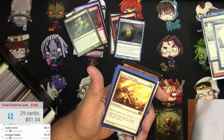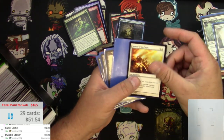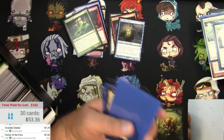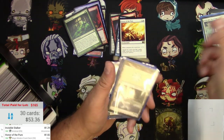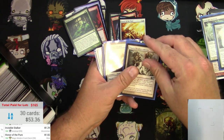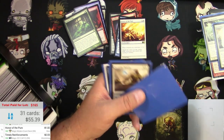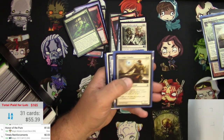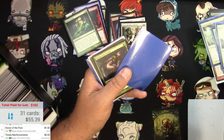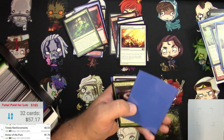Honor of the Pure from M12. It's a cheap anthem just for your white creatures. $1.82. Can't complain about that. Oh, Timely Reinforcements. Good. Couple bucks. All right, well, we're on our way. Hey, another Honor of the Pure. So someone had their deck here and got kind of deconstructed.